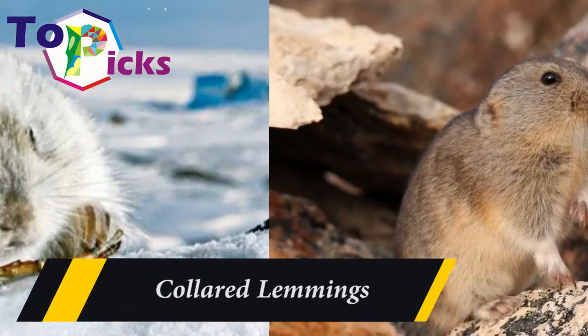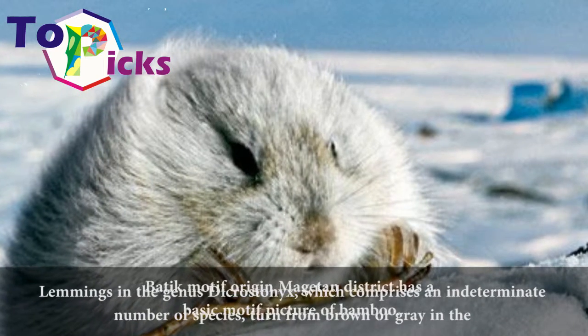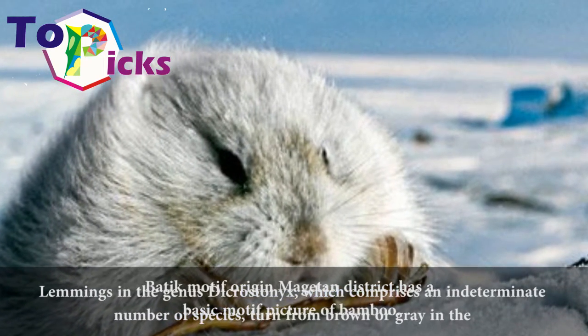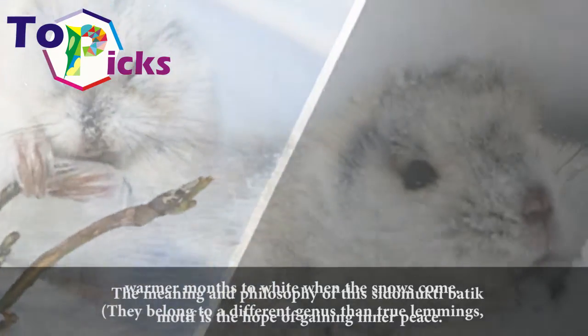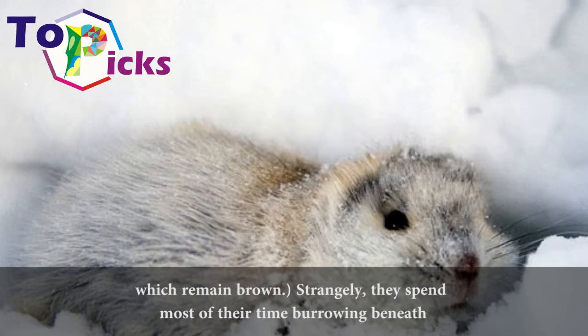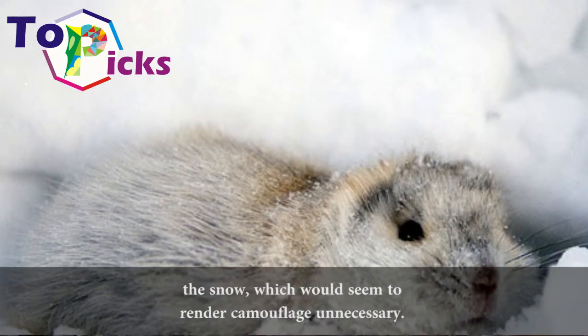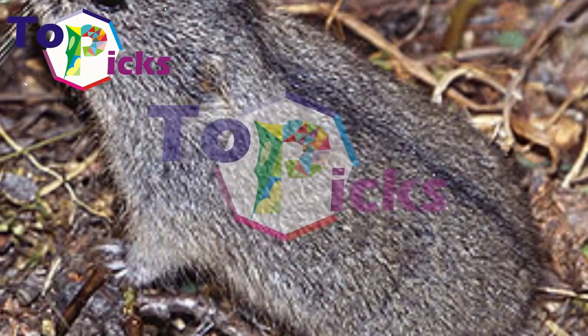Collared lemmings. Lemmings in the genus Dicrostonyx, which comprises an indeterminate number of species, turn from brown or gray in the warmer months to white when the snows come. They belong to a different genus than true lemmings, which remain brown. Strangely, they spend most of their time burrowing beneath the snow, which would seem to render camouflage unnecessary.